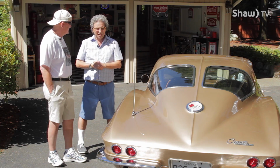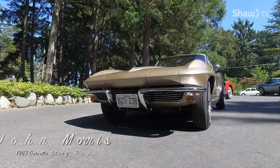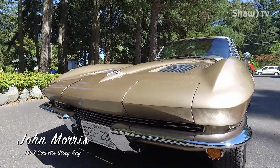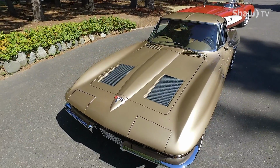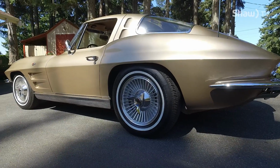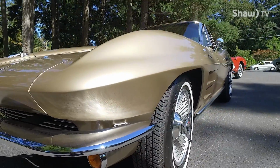I'm here with John Morris and his split-window Corvette. John, can you tell us a little bit about this very unique car? Well, it was the first year of the new Stingray design, 1963, which only lasted till 1967. Very uniquely in the first year, there was much consternation at General Motors because of the way the design for the coupe was made. Less than half of what they made that year were coupes. The rest were the convertible. And it has become a unique car, and it only happened that year.